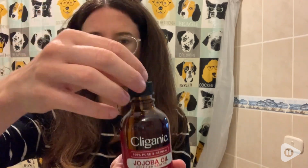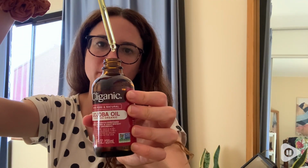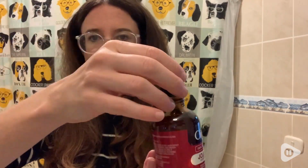This one, a friend actually recommended it to me. It's by Cliganic. I like that it's in a glass darkened container, and I like that you have control with the dropper bottle. You can see here how nice of an oil it is. A lot of people like to use it on their skin, and I do love to do that.